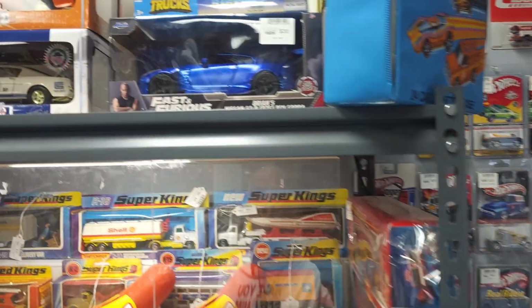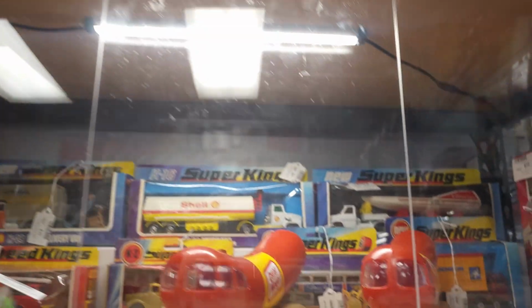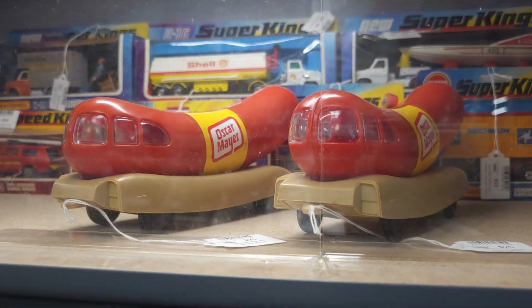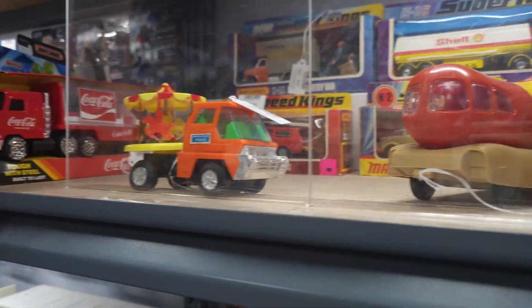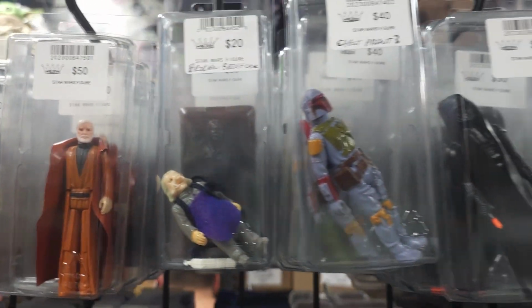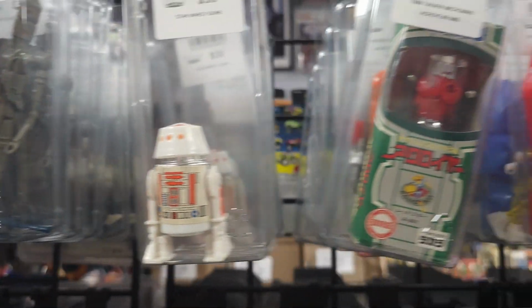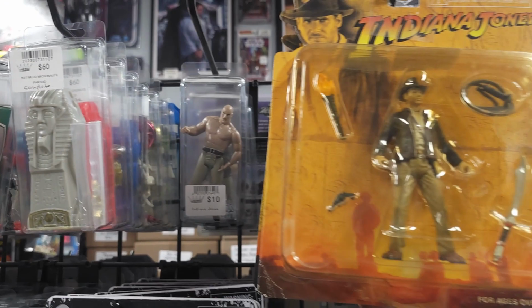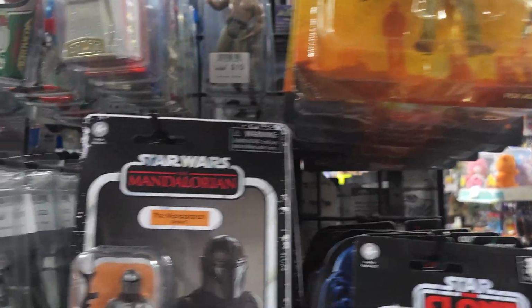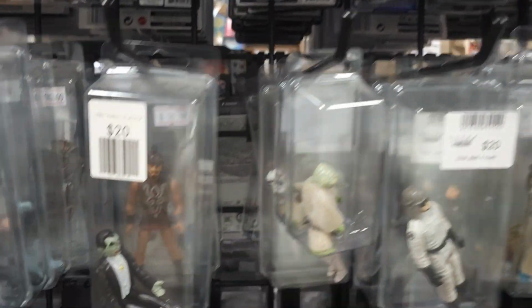Back here in the front of the store one more time. Give you guys a quick look-see at all these, that Oscar Mayer Wienermobile right there. Here's some Joes and also some Star Wars figures with their accessories. These are in better shape than the ones in the baggies. So a little bit more expensive, but if you're a collector, of course, this is the kind of stuff you want to get. They all seem to be in pretty good shape.